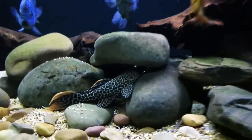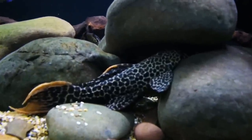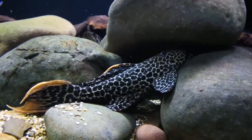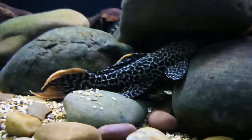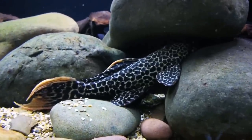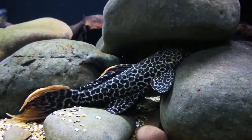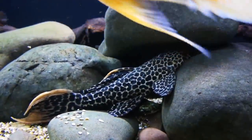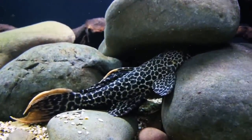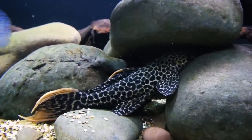That's a nice pleco. That's a leopard cactus. I've had him years. I think he's the boss of the tank at the bottom. Nobody messes with him. We'll put some pellets in and see if the other plecos come out. I'll put you on pause while I get the pellets.